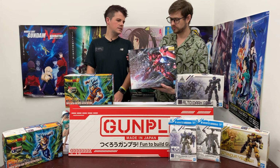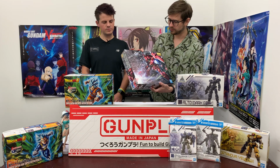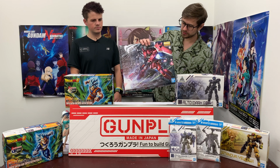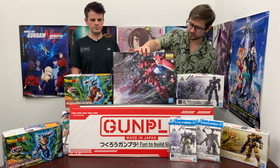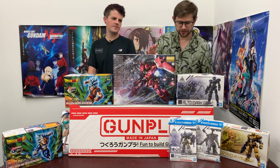More than the Gundams from Seed, I have to say. Quite bulky, quite an awesome looking style to it, it seems. So I am looking forward to building this one. It's been a while since I've built a Gundam, so I need to get back on the wagon.